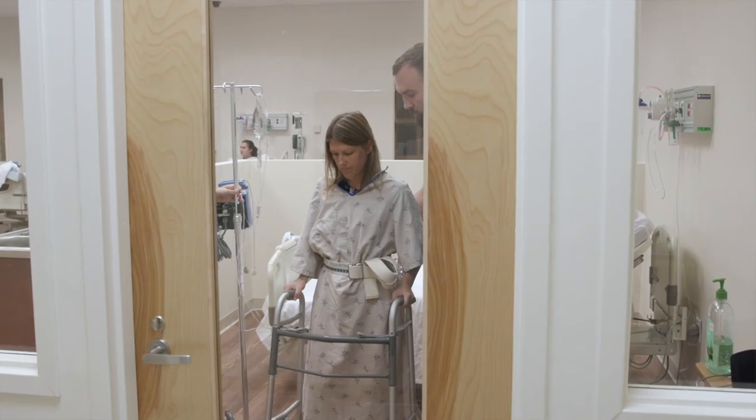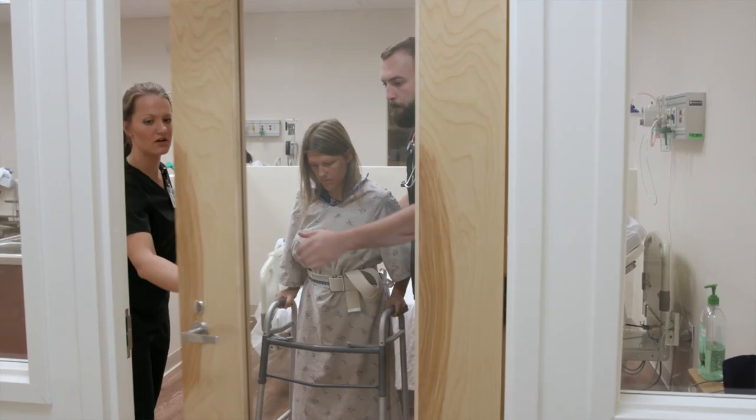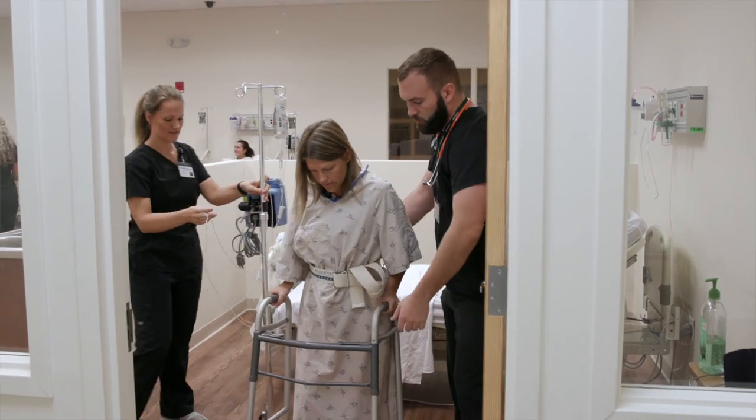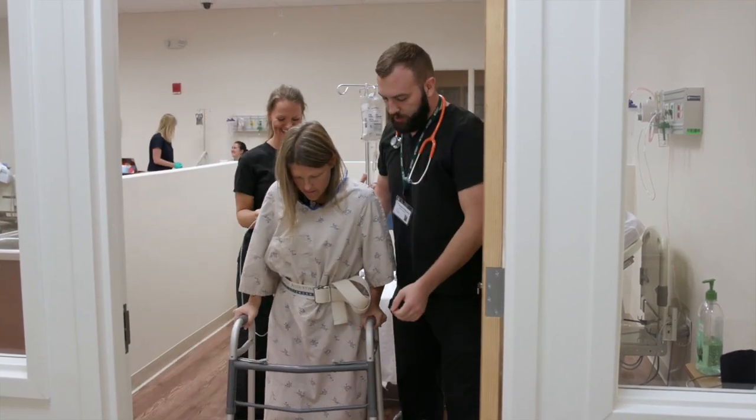And what that will do for you as a student is it's going to put you in the mindset that you are in that space. So you as a student are going to have a clinical simulated experience before you even have to go to the clinic. And I think that's a huge advantage for our program.